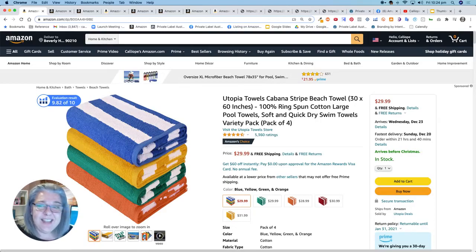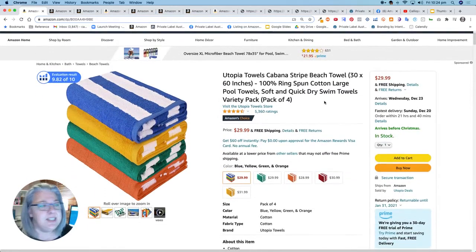But to understand this, we first need to understand how product detail pages are created on Amazon and how offers are listed. So let's go to a product detail page on Amazon.com. I've chosen this listing as an example, and if we take a look at the listing, we have two parts of it that are important to its ownership status: the brand name and the seller's name.